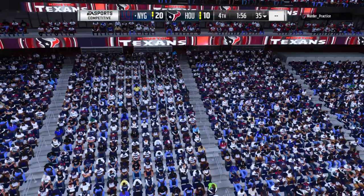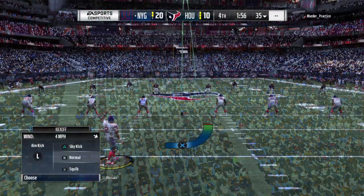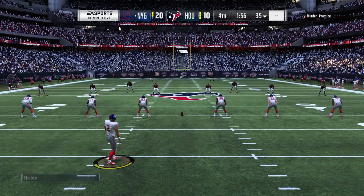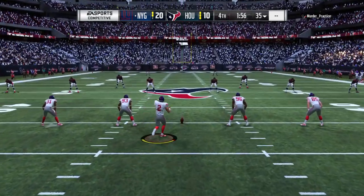Yeah, you have to make them score twice to beat you, and that's not impossible. But here in the 4th quarter, puts their backs clearly against the wall. After the field goal, here's Rosas to kick it away.